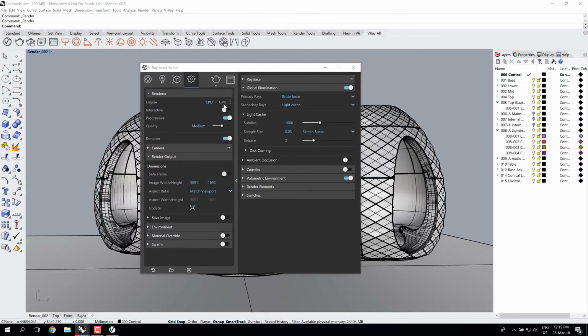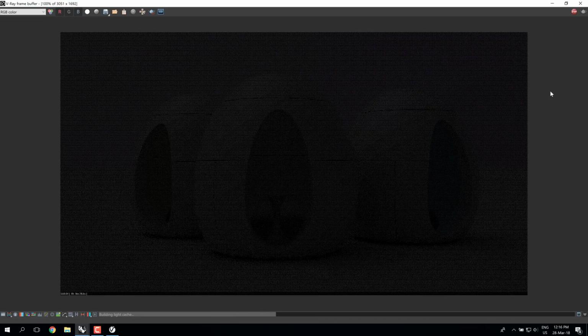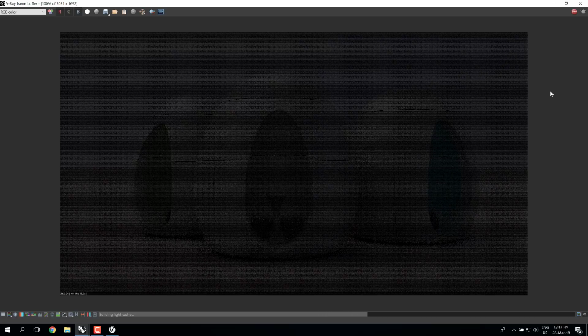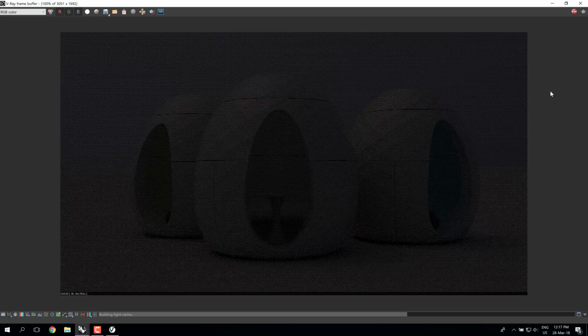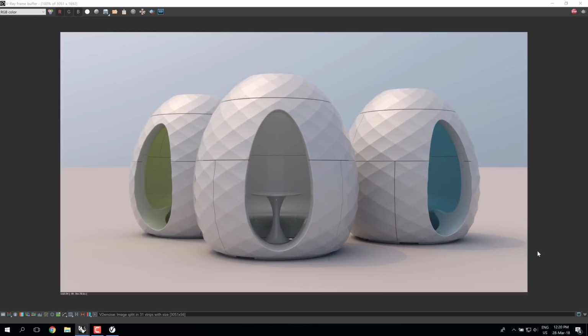Let's now switch over to the GPU engine and select the Quadro P4000 and render out the same scene. If we look at the feedback in the bottom of the frame buffer window, we'll see the data being transferred to the CUDA cores. What I've seen from some initial investigations is that with very small scenes there is often not much benefit from using the GPU engine, but as soon as we start working with large scenes and add complexity, then there can be a really significant advantage in using the GPU engine. I'm now going to skip to the end of the rendering process.